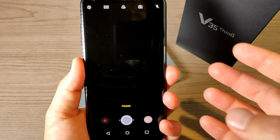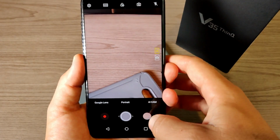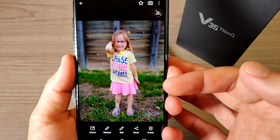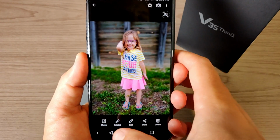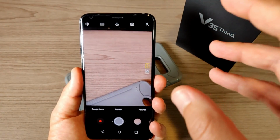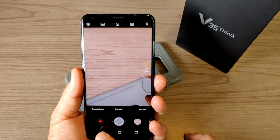Portrait mode, of course, is going to give you that almost like DSLR look to your picture. So I'll go ahead and show you a quick sample here. This is a portrait mode photo I took of my daughter. You can see that it blurs out the background. Does a great job of that. There are a couple examples where if you have two subjects in the foreground, it struggles to figure out which one is supposed to be in the foreground, which one's supposed to be in the background. So I'll give an example of that one as well.